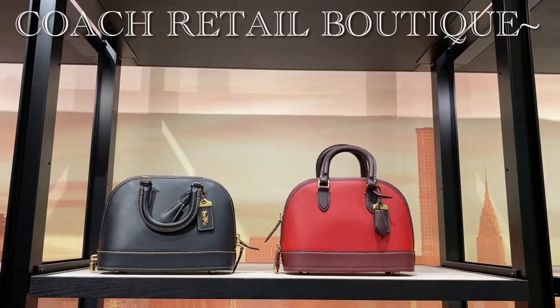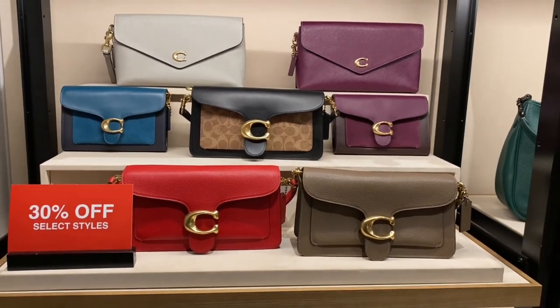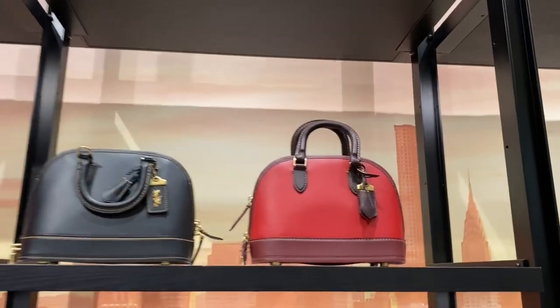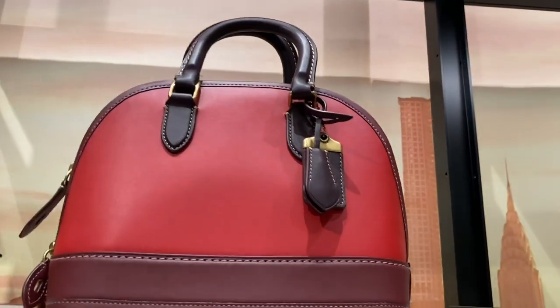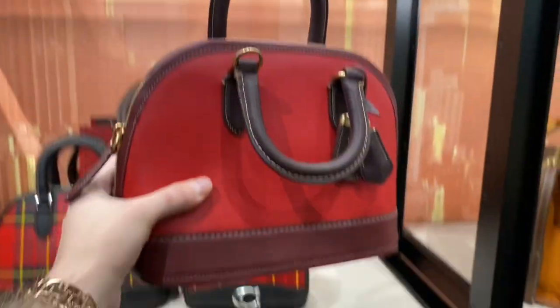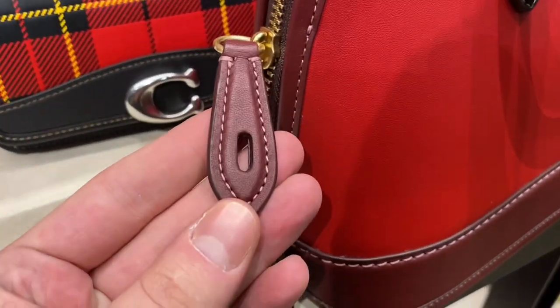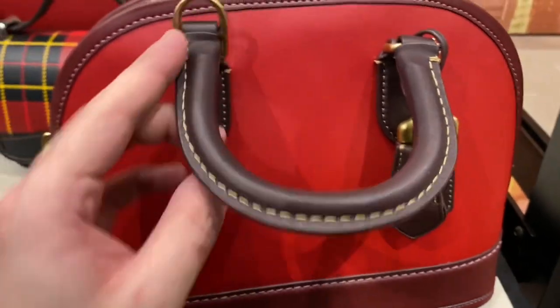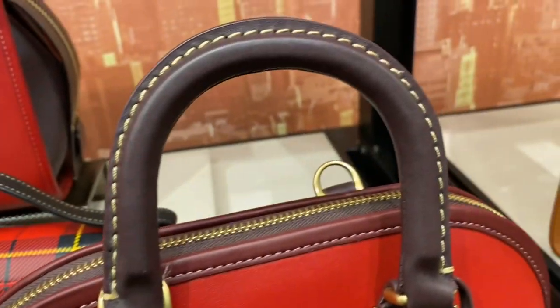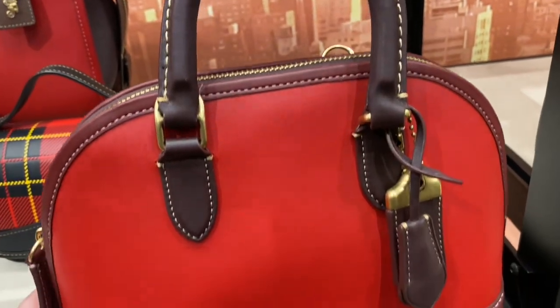Now, first up, we are going to be going to the Coach Retail Boutique. And first up, we got the Revel Bag 24. This piece is definitely like a Louis Vuitton Alma, like an Alma BB or whatever. Like, that's totally like a spitting image of it. But this is Coach's version. Got like the rogue top handle there on there.